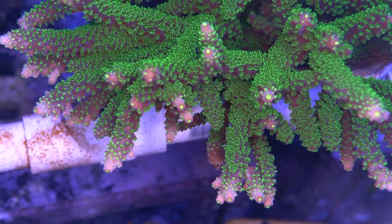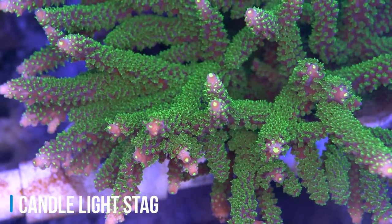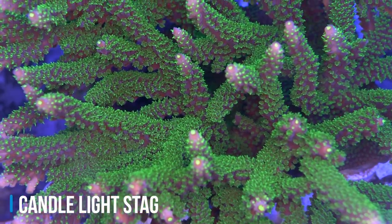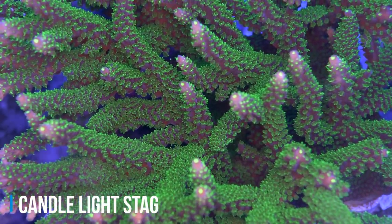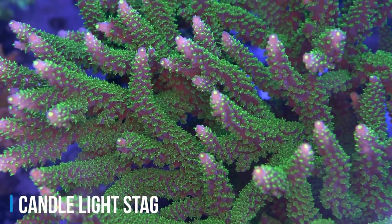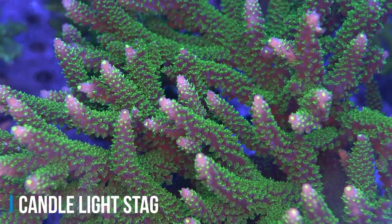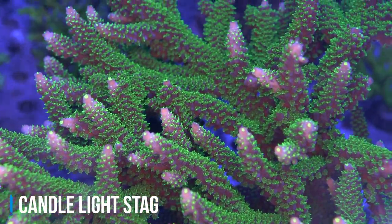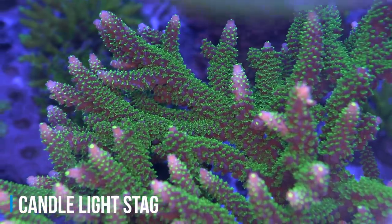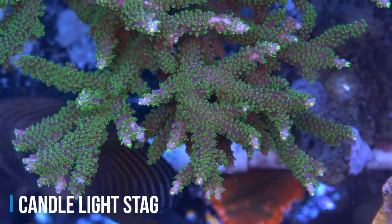Next up is the Candlelight Stag Acropora. Now, when I first saw this coral, I thought it really closely resembled the purple plasma Acropora horrida, except the candlelight has a much more open branching shape and structure. So the overall color is kind of a purplish mauve base with light greenish polyps and brighter tips like you expect in most Acroporas. And if it's anything like the Acropora horrida, this should be a hardy, fast-growing coral.